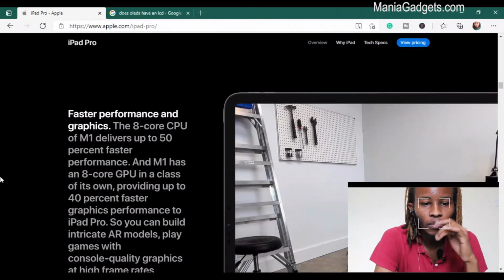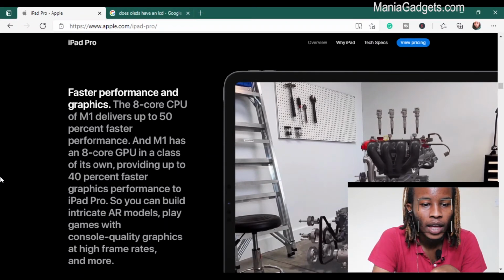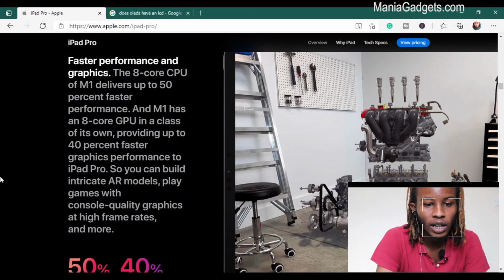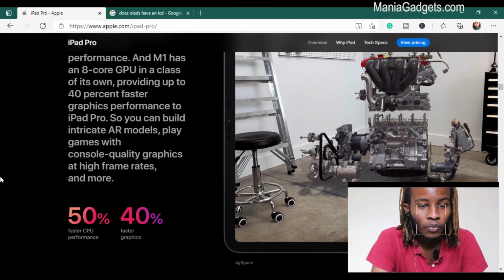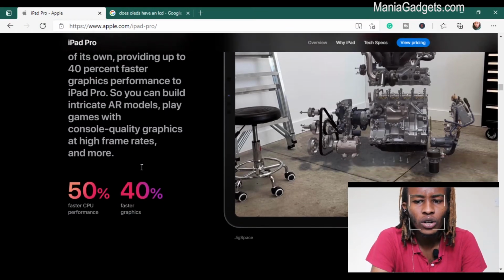Now, faster performance in graphics, awesome. The 8-core CPU delivers up to 50% faster performance, and M1 has an 8-core GPU in a class of its own, providing up to 40% faster graphics performance to iPad Pro. So you can build immersive art models, play games with console quality graphics at high frame rates and more. Wow, 50% faster CPU, 40% faster graphics. Awesome again. And you can play games with console quality graphics. Imagine just on your iPad Pro.